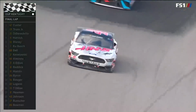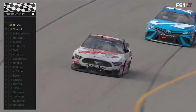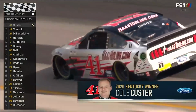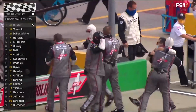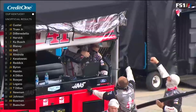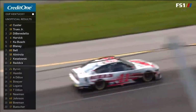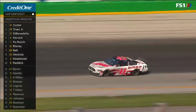Off the final turn, rookie Cole Custer wins Kentucky. Can you believe it? Incredible. That last restart, I can't wait to go back and watch this. That's going to put Cole Custer in the All-Star race for Wednesday. That is all but unbelievable. You saw the stat a moment ago. Eric Jones' 6th place finish, the only time a rookie has finished at this tough racetrack in the top 15.